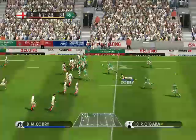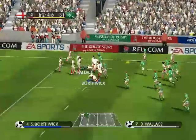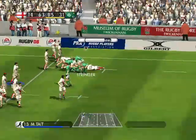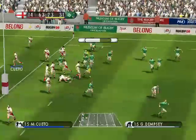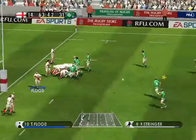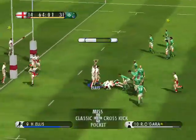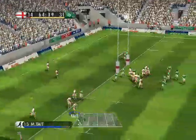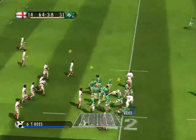Managing to recycle. Wallace. Devastating break. He'll be more than a little stunned. Danger here. Throws it out. And they've set that ruck up, going forward. Again, they're rumbling forward really well, making dents. Passes long. It's a good turnover ball. He's found himself in space on the right. Once again, the defence was secure.